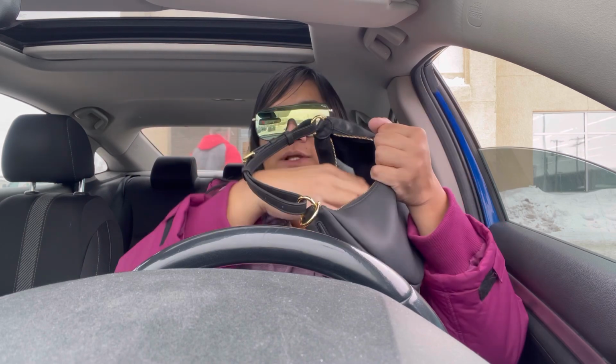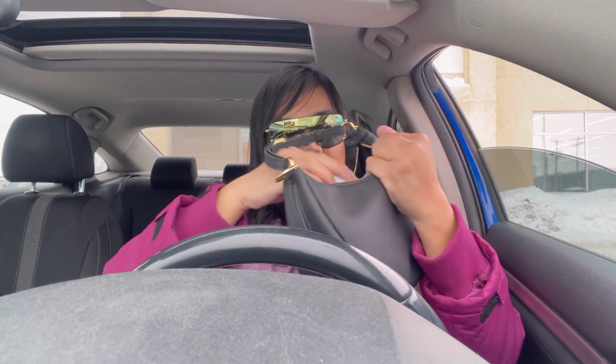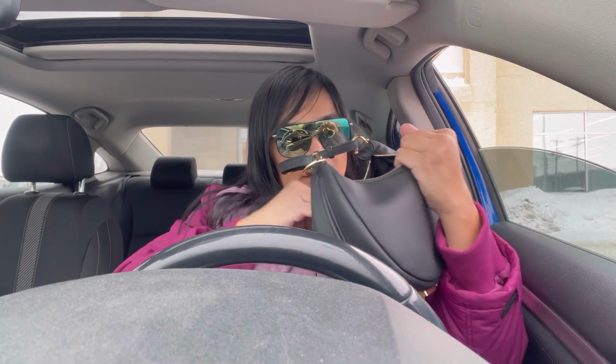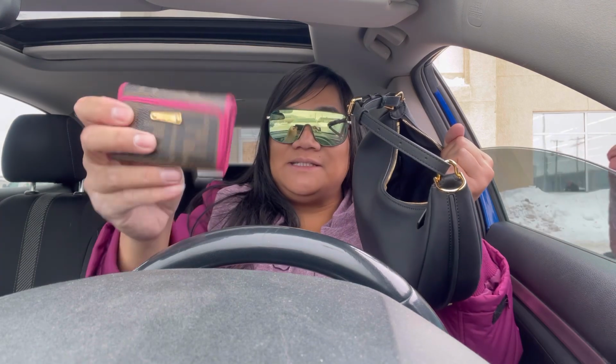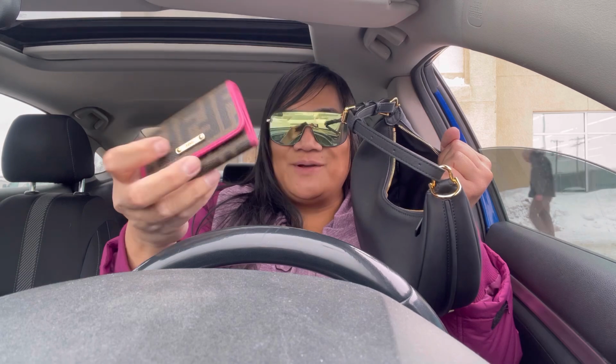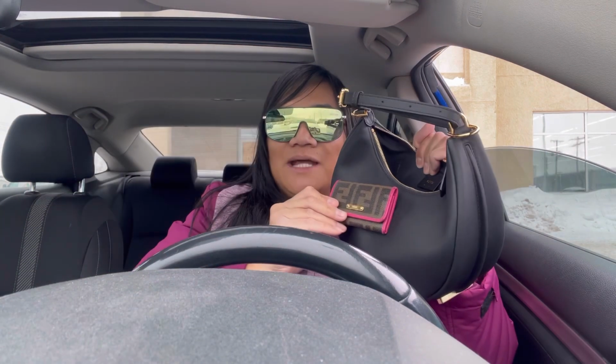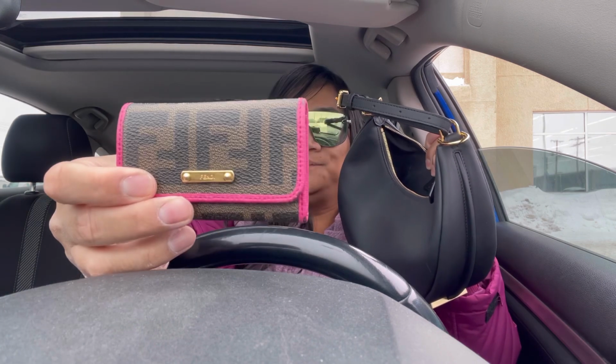So the first thing that we're going to remove is Value Village receipts. Yay! More Value Village receipts. Yay! We have my Fendi 6 keyring holder. Love this. Love its orange. It kind of matches, but not really, but kind of, but maybe. There we go.